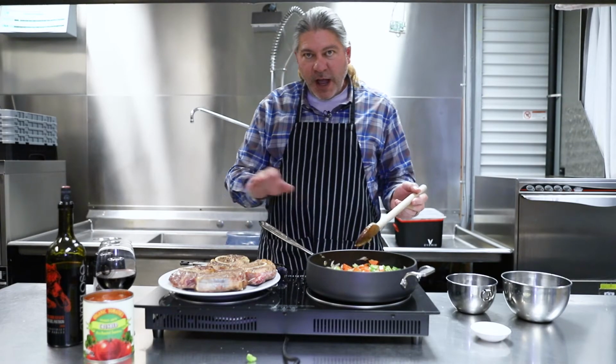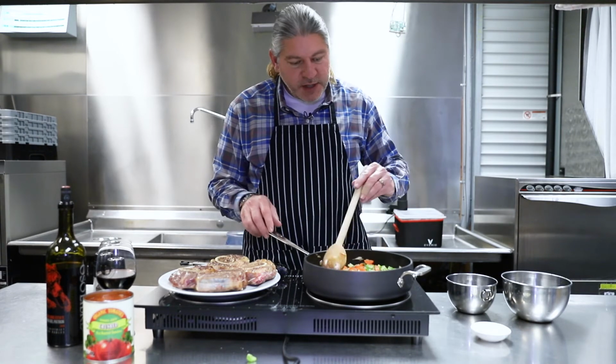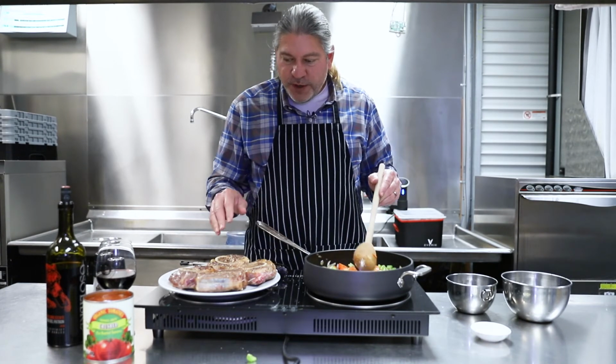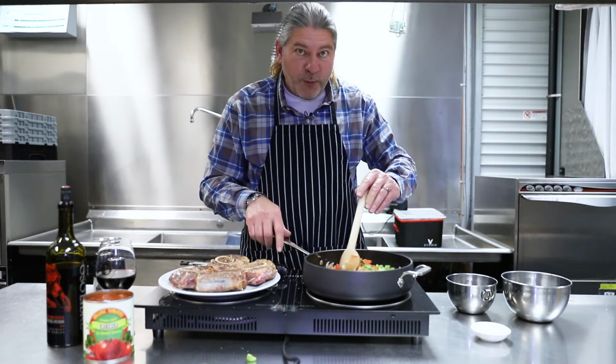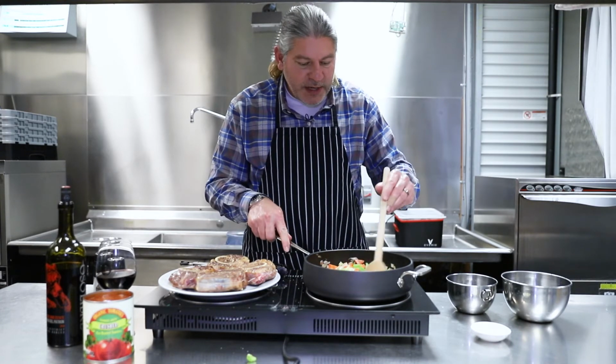And typically the wine that's used in this sauce is a white wine. Traditionally when using veal, it's a little bit more delicate of a meat flavor-wise. We're using aged beef, so I'm going to use a red wine, and the power of the wine is going to stand up to the power of the meat.